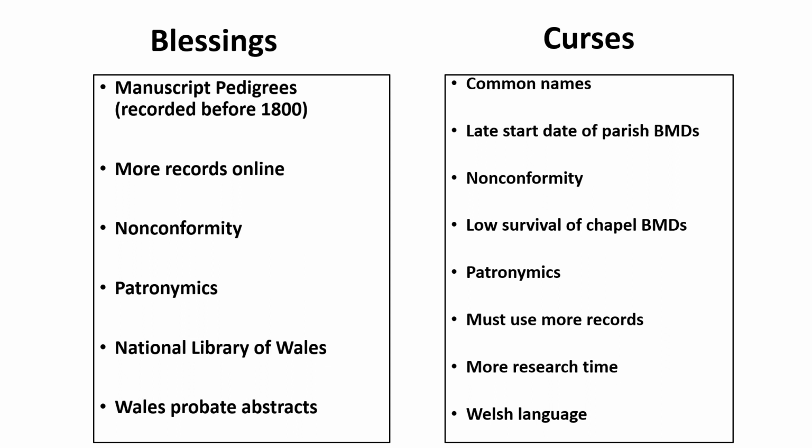Now, one problem you run into with Welsh family history, and it's similar with Irish family history, but I don't think it's quite as bad. I've heard it said that with researching in Ireland, you have to spend about 75% of your time looking for more records, trying to find the records. And there's a little bit of that involved in Welsh family history, but it's not quite as bad as Ireland. What it does, though, as you search for those other records, it gives you a lot more richness to the family history.